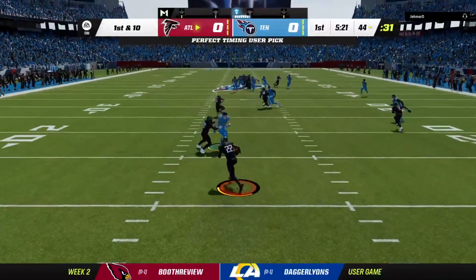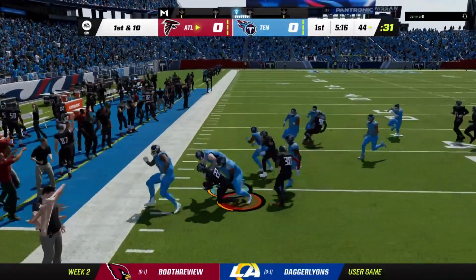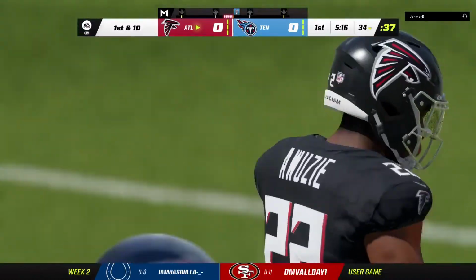All right, rifles one, and that's going to be intercepted. Chidobe Awuzie with a pick. And the Falcons are going to get the football here as they force the INT on the game's opening drive.